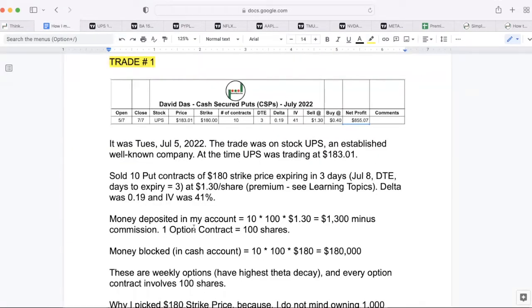One option contract is 100 shares. So money deposited in my account will be $1,300 minus the commission. And that includes 10 contracts times 100 shares times $1.30 per share. So that's the amount minus commission was deposited in my account. It means the broker will block $180,000 in your account just in case if this option is assigned on the expiry date. And I will explain that to you later. What does that mean? And as I mentioned before, these are the weekly options. It has the highest theta decay, and every option involves 100 shares.